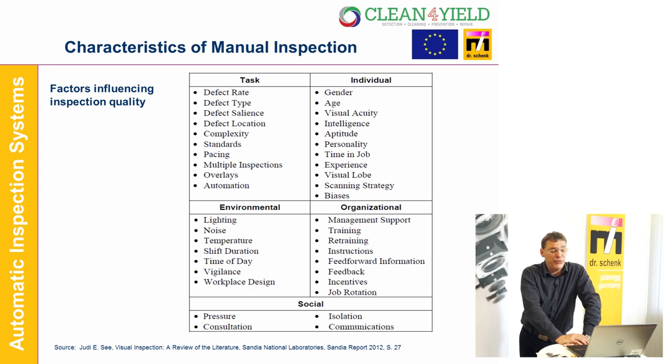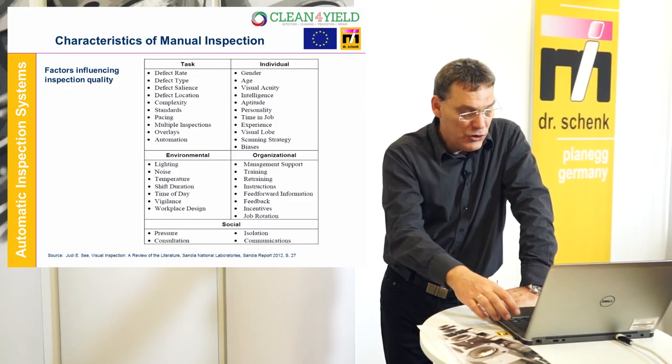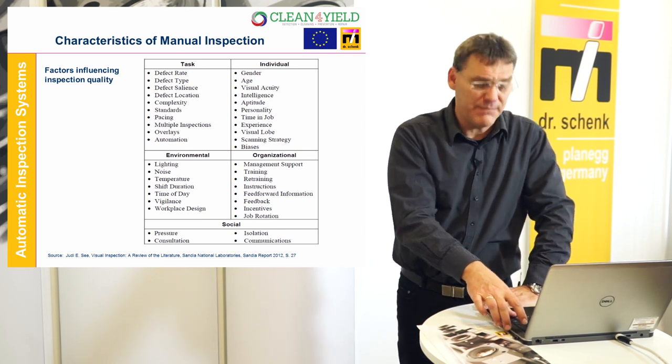And the individual operator factors like gender or age, time in job, experience are influencing the result of human inspection. Also the environmental conditions like lighting, noise, temperature, how long the shift is, workplace design, and the organization, meaning, for example, how well the operator is trained, and some social factors like isolation, pressure, consultation are influencing the result of human inspection. So human inspection is a matter of: you can do it, but you have to know the limits.